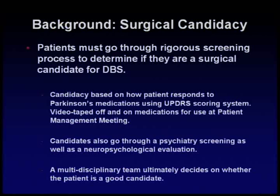To determine whether a patient will be a good surgical candidate, the patient must go through a rigorous screening process. It's based on how they respond to Parkinson's medications and using the UPDRS scoring system, or the Unified Parkinson's Disease Rating Scale. They're videotaped on and off medications for review at a patient management meeting, which is a multidisciplinary team, and they ultimately decide on whether the patient's a good candidate or not. At this meeting, there will be a neurologist, a neurosurgeon, a psychiatrist, a neuropsychologist, a nurse, and a bioethicist.